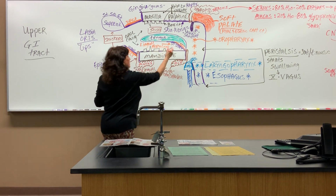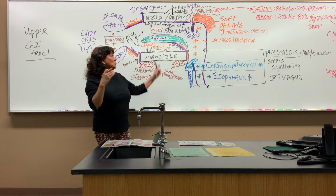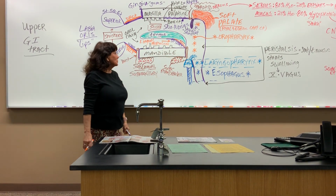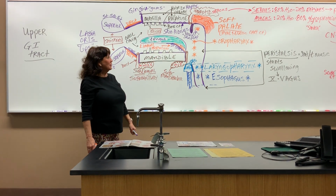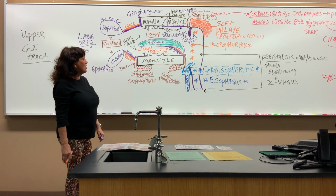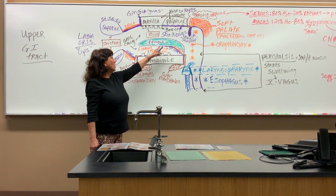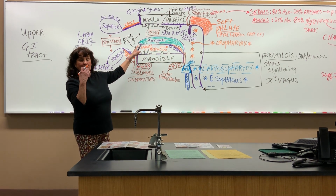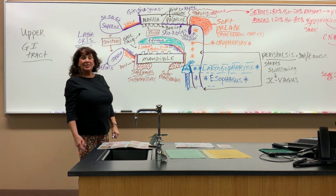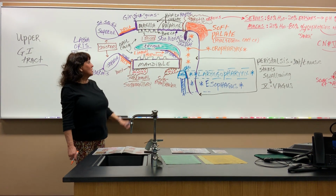Basically the lingual frenulum keeps your tongue upright, so that you don't swallow your tongue and it goes back down your throat. Some people have a very long lingual frenulum that stretches too far, and when they chew, they will bite their tongue a lot, and they have to have that clipped and shortened so they don't keep biting their tongue.